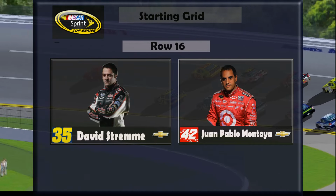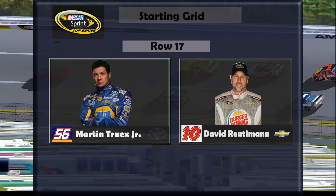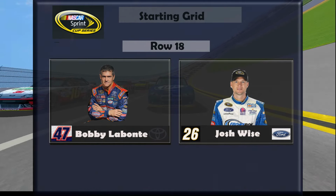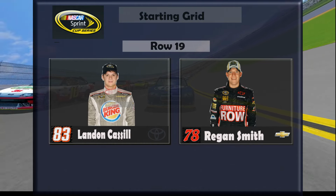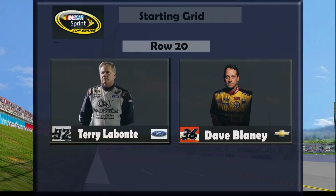Row 16, we do have David Stremme and Juan Pablo Montoya. Row 17, Martin Truex alongside David Reutimann. Bobby Labonte, who won here in the spring of 1998, alongside Josh Wise. They were in row 18. Row 19, we have Landon Cassill and Regan Smith for Furniture Row Racing. Row 20, we have two-time Talladega winner Texas Terry Labonte alongside Dave Blaney.